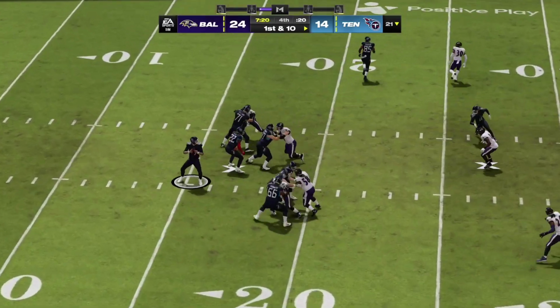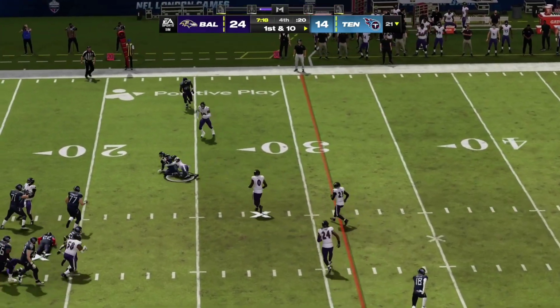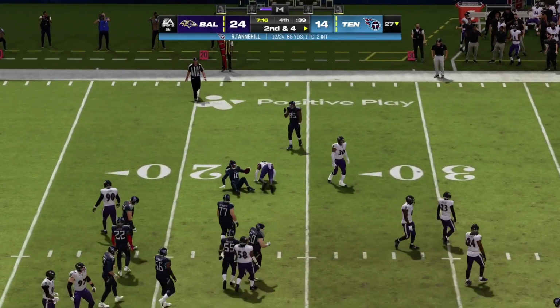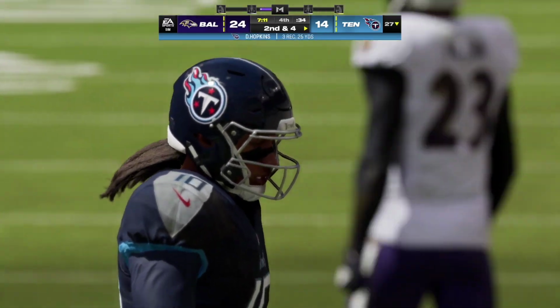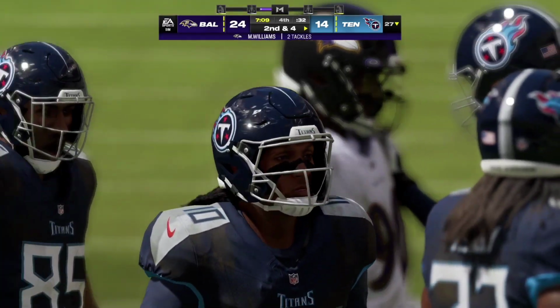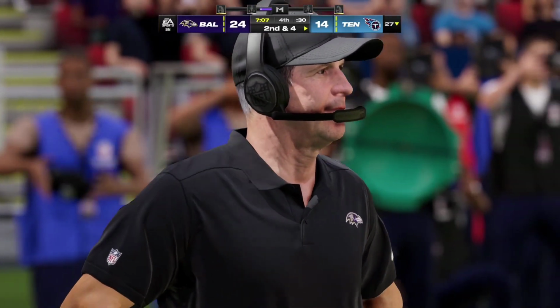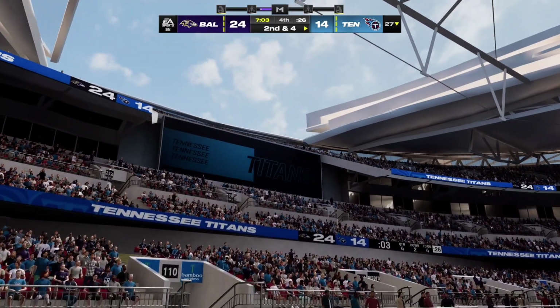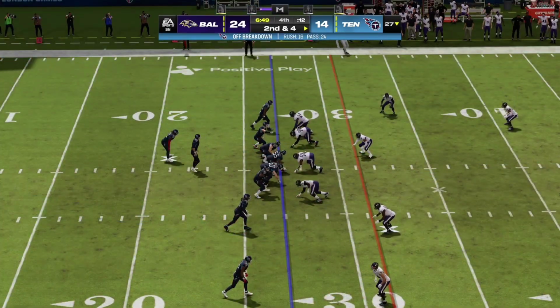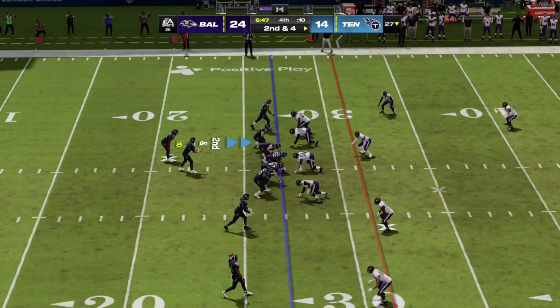On first and 10, Tannehill. He finds Hopkins, complete. It'll go down as a gain of 6, and it'll be second down. This possession means so much for them. They've got to focus on this drive and find a way to make this a one-possession game. Yes, got to get a score. Yeah, so good with a field goal. Don't necessarily need a touchdown. Ball on the 27. Here's second and 4.